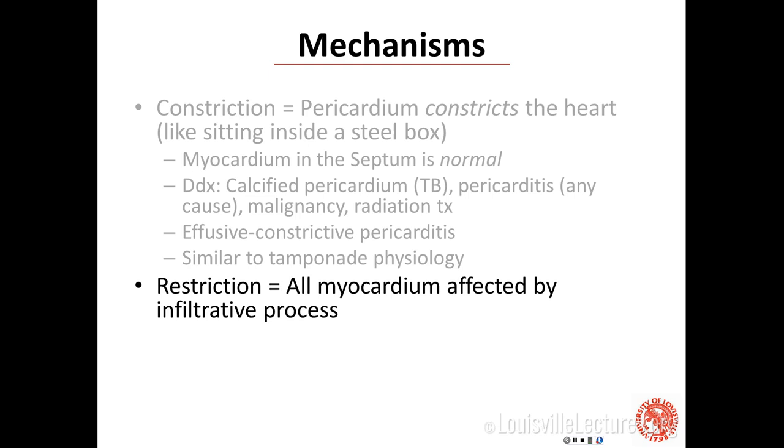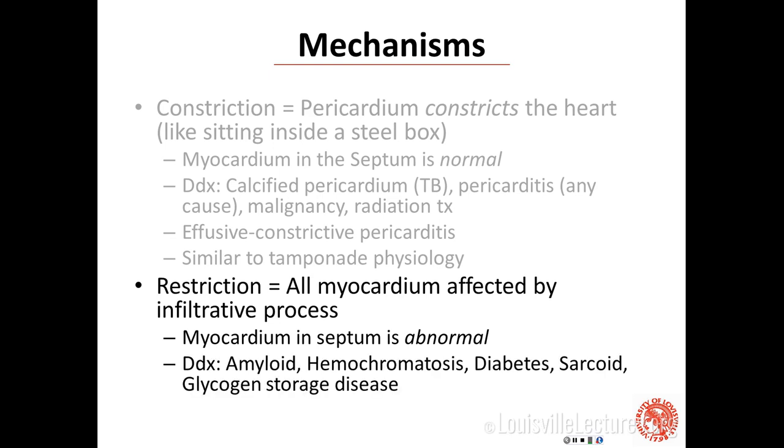Okay. So amyloid leads to restrictive physiology. So here now, the septum is abnormal, and so that's going to differentiate our physiology because the muscle is all abnormal in restriction. Something is in there. So the differential for this includes amyloid, but also hemochromatosis. I've had a case of that where you have the iron deposits. Diabetes can actually lead to this. Sarcoid, glycogen storage disease, Fabry's, etc.